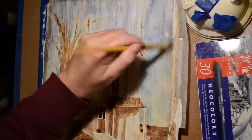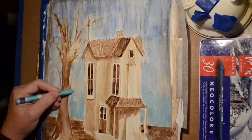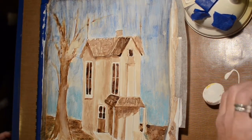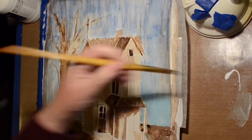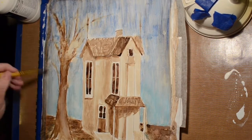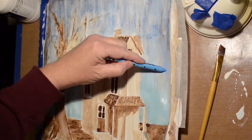Just getting everything wet. And then I let it dry, and I go in for another coat, just because the water kind of washed it all off of there, and I want a nicer, creamier sky. So I take a little bit of just white craft paint. Oh no, it's gesso. White gesso, and I add it to the water and sort of make a really light whitewash, and go over the watercolor crayons with it. And that made it much smoother and a lot less streaky.